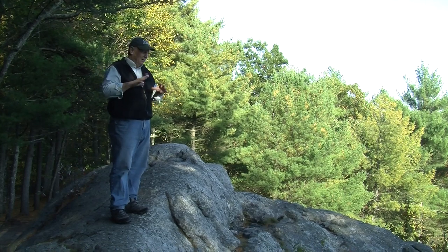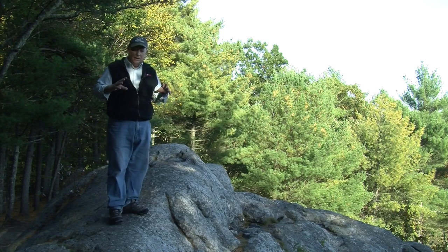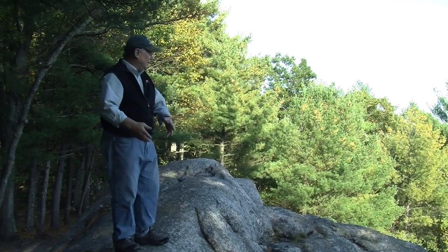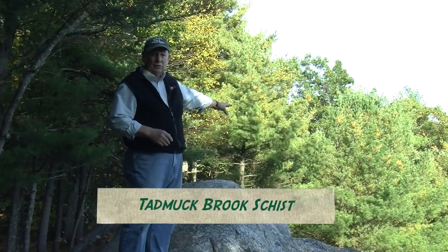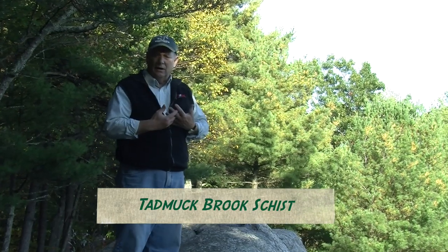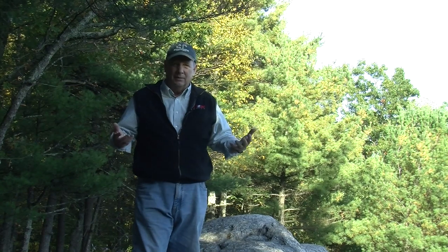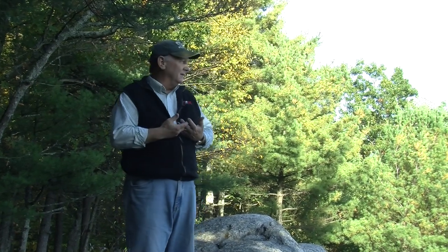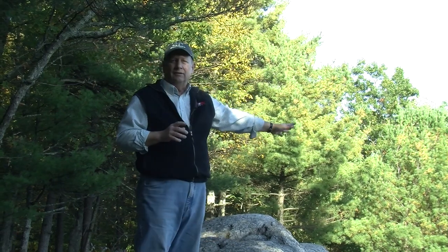And this area here is actually a point of contact between two distinct rock types. The granite pegmatite here, and a little bit over to my left, we would find what's called Tadmuck Brook Schist. And that's a point of contact that tells geologists and people like me significant things about the geology of the area. But enough about that for right now, because I think the point is to take in the view.